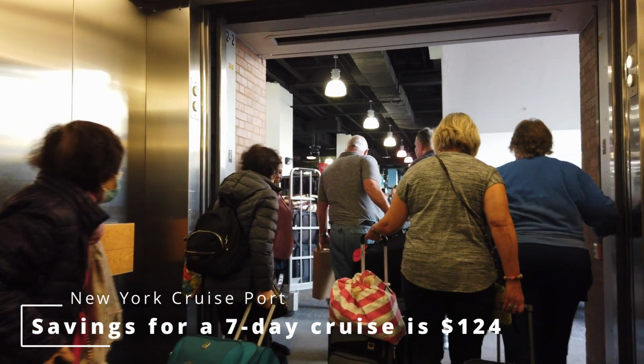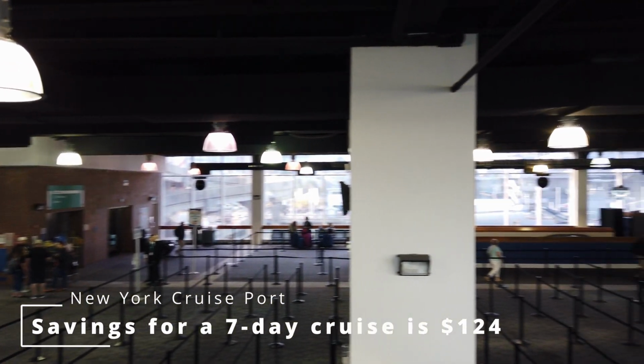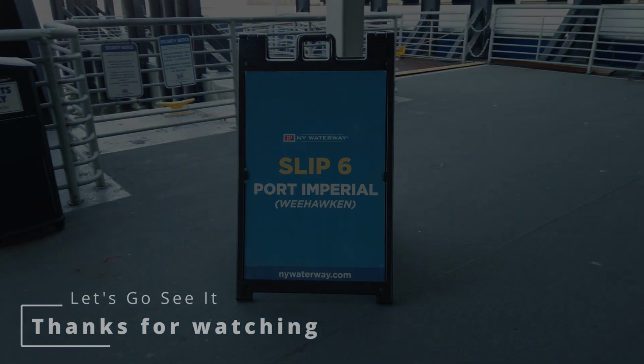Now, you give up the convenience of parking next to the ship. However, you do save about $200 if you go on a 10-day cruise. You have to do the math. If it's a short cruise, it may not be worth it, but for the most part, I think you'll find it's the best option.